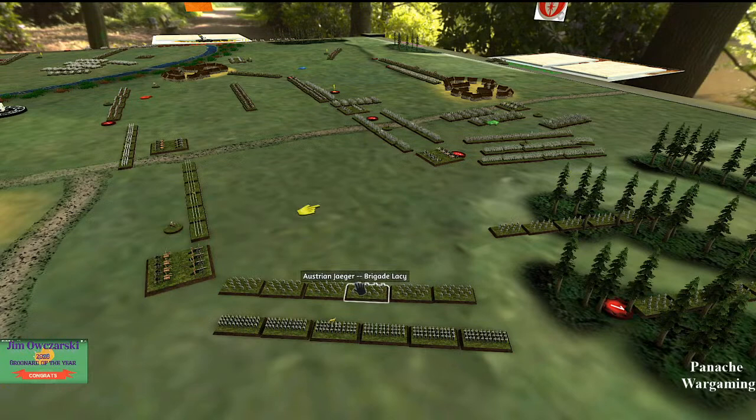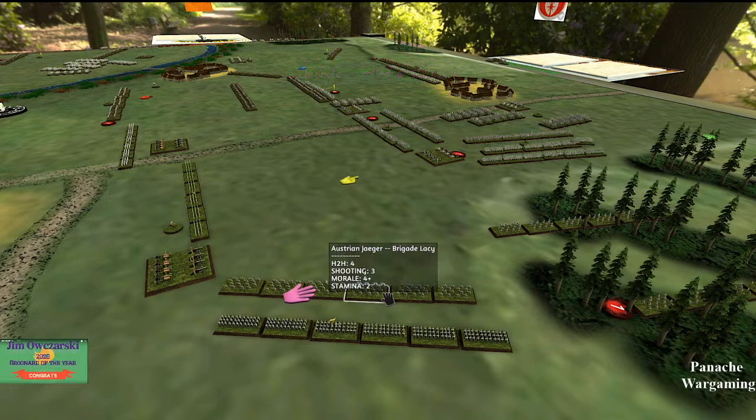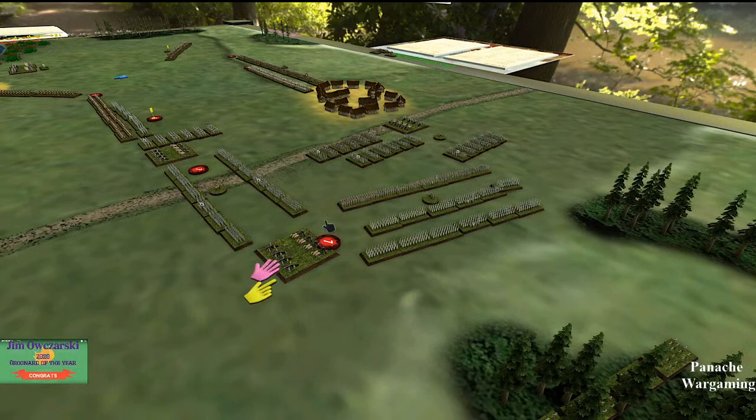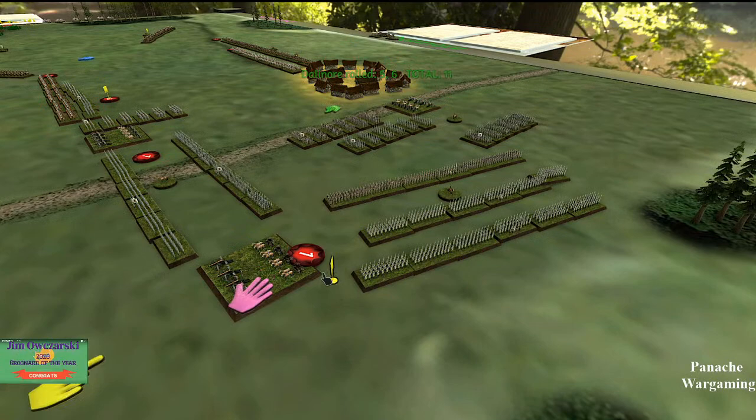So, 3 dice for 5 or 6. Come on, give me something. A 5 and a 6. And that's a disorder. Rallies them both. You saved them both. Well done. I'll take the disorder.